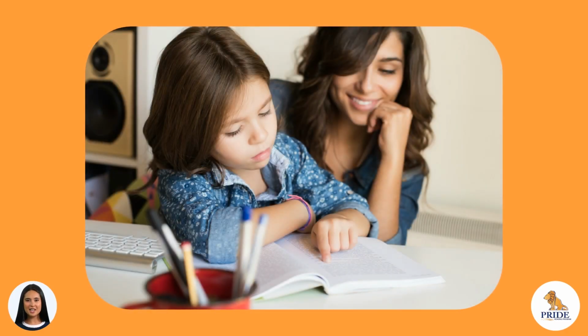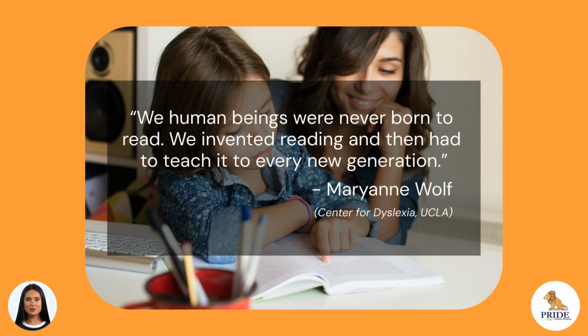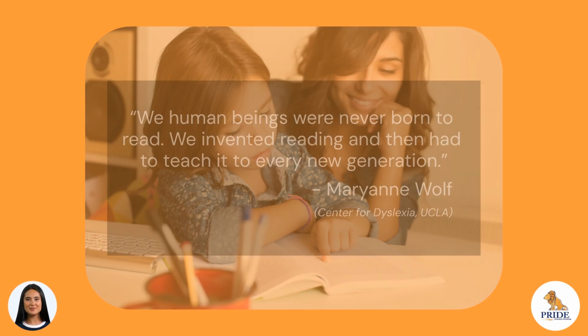Learning to speak is a natural process for children, but learning to read is not. Reading needs to be taught. Children need to learn the different sounds in spoken language and be able to connect these sounds to written letters and make meaning out of print. The science of reading is a term that refers to research that has been conducted over the past 20 years by leading reading experts, cognitive scientists, and reading researchers on how we learn to read.